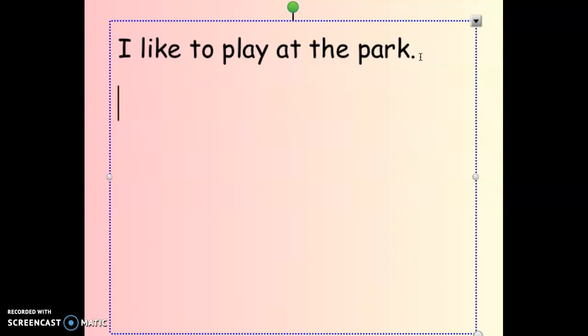So we're going to start with a capital letter. So let's say they tell you, I like to play at the park. Capital I, space. The word like is a sight word which should already be memorized. If not, they could sound it out. L, k. That is okay. I like, space. To is also a sight word, which is 2 letters. They should already know how to spell this.